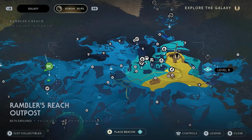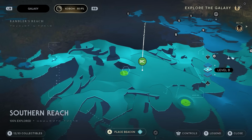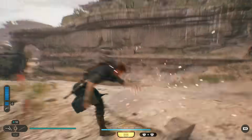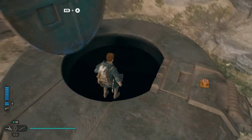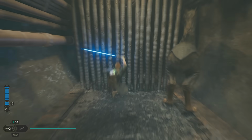It's on Koboh, and it's fairly close to the cantina. You're going to want to head over to the Southern Reach area of the map. I honestly just spawned in at the Mantis and then rode myself a Neko over to the area. Once you get here, you're going to have to open up this giant lid to this sewer. So you're going to have to have progressed far enough in the story to figure out how to do the Force Slam ability. And once you're down here, all of the lightsaber parts are pretty close to each other.